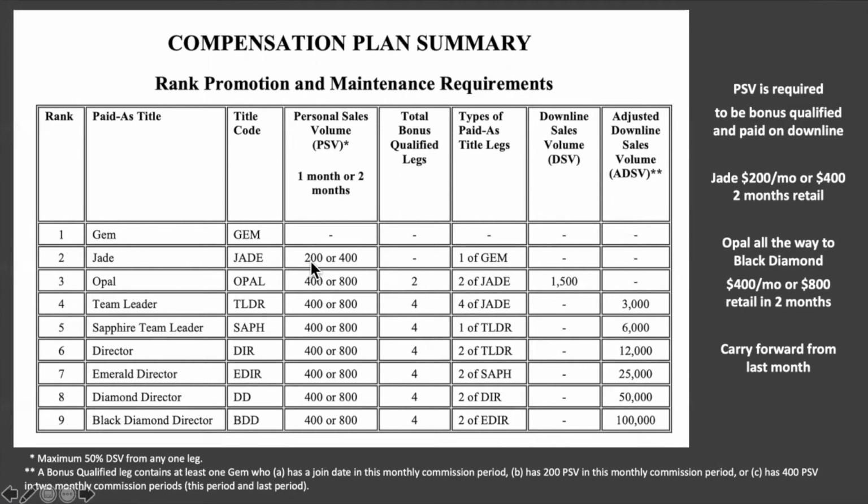Now it says 200 or 400. We have made this as easy as we can for you to be able to get paid on these. So we've said 200 in 1 month or 400 in 2 months. Now that 400 in 2 months carries forward. It doesn't carry backwards. So what that means is, if this month you did $300 in personal sales volume, your sales, your customers, or your purchases, then next month you would only need 100 to qualify for next month's personal sales volume, because this month and next month are added together. What it doesn't do is, if you did $100 last month and you didn't get paid for your downline, and you did $300 this month, it doesn't carry backwards.